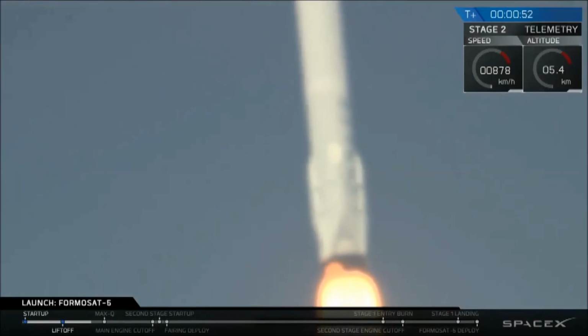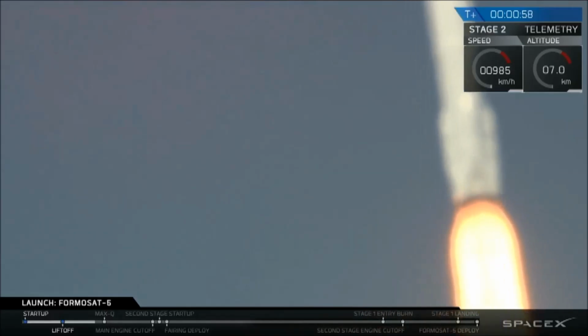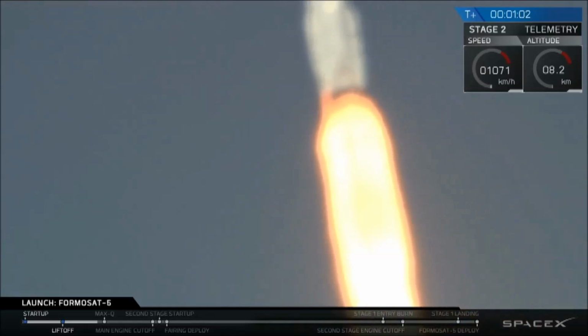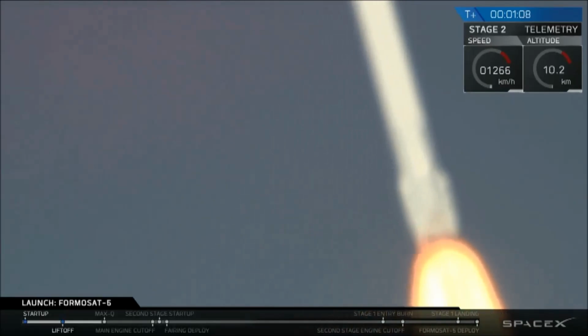Falcon 9 has lifted off from the Space Launch Complex 4 pad with the Formosat 5 spacecraft attached. In about 18 seconds, we're going to hit max Q, which is maximum aerodynamic pressure. That is the point at which the aerodynamic pressures on the vehicle are the highest in ascent.